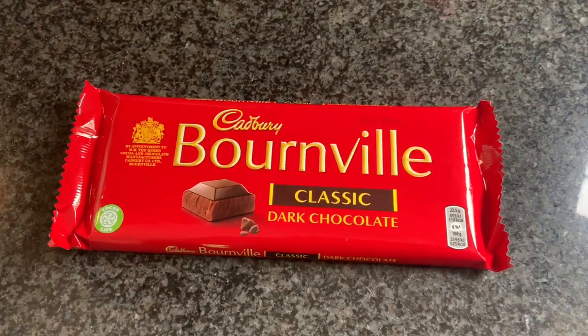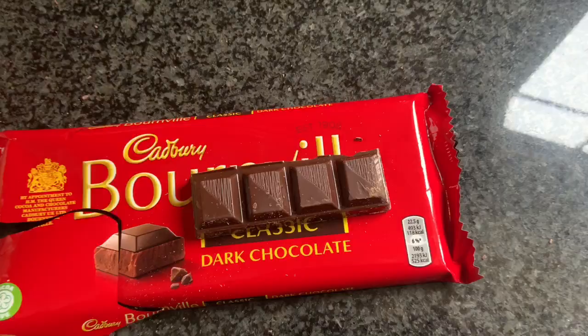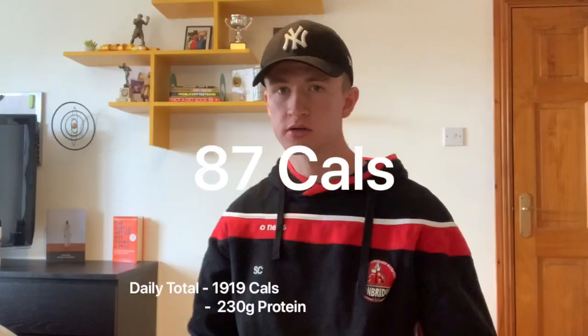After my protein oats, I was really craving some chocolate, so I just took 4 squares of this Bourneville, 87 calories down the day. So that wraps up this full day of eating on 1,919 calories and 230 grams of protein.